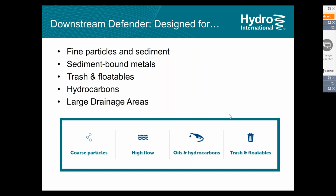So here, with a Downstream Defender, again, looking at finer particles, as a result, you often get sediment-bound metals with some of those particles, trash and floatables I mentioned, and this is a direct result of the fact there's no internal bypass. Hydrocarbons, so if there are petroleum products that are a concern. And also, we can look at very large drainage areas. We go all the way up to a 12-foot diameter structure with a Downstream Defender, and flows in the vicinity of 35 CFS that we can actually treat in many cases. So we can look at fairly large drainage areas.